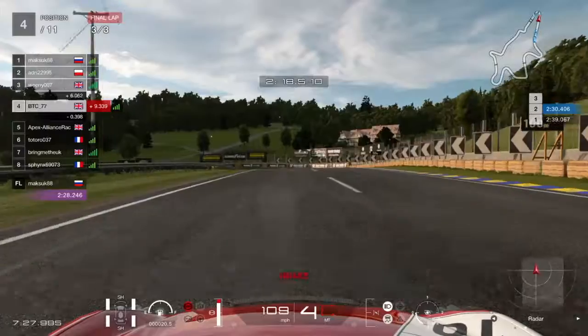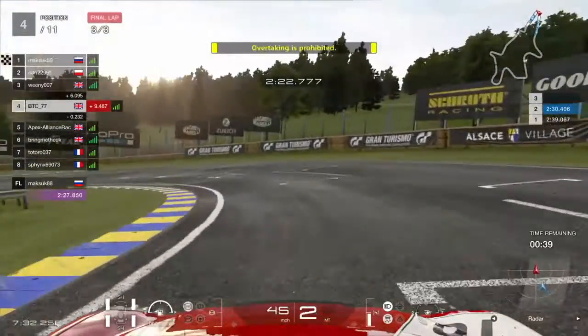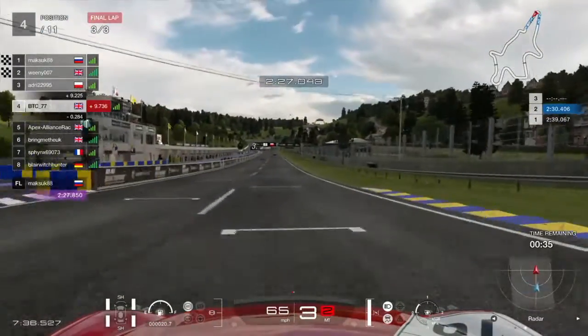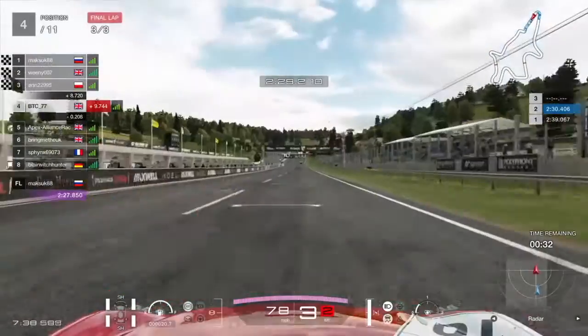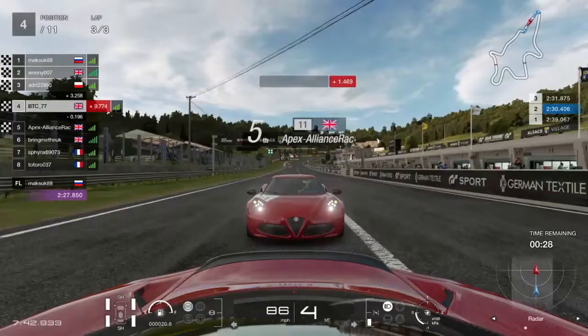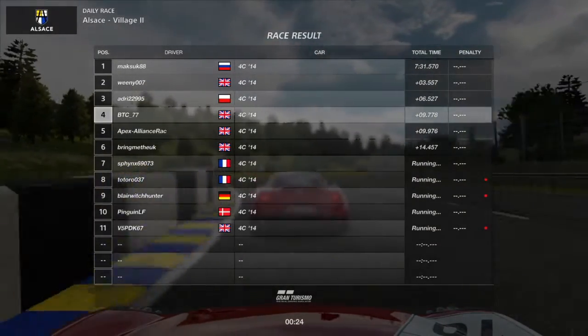And I've made my intentions very clear that I'm taking the inside line no matter what. I compromised my line through there, but it blocks him. He's too slow, doesn't get the run out of the corner. And in the end it is very tight. I get 4th position, which is pretty good for a race that I've never done before.